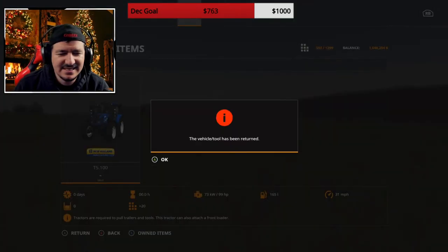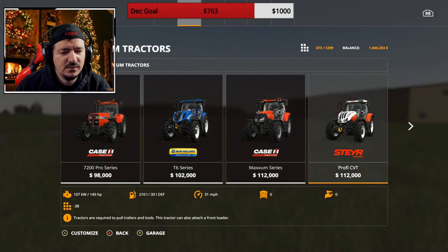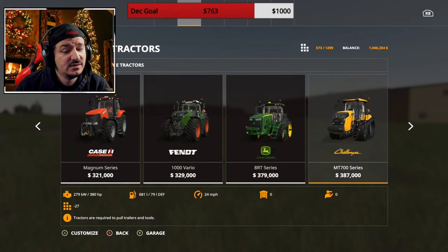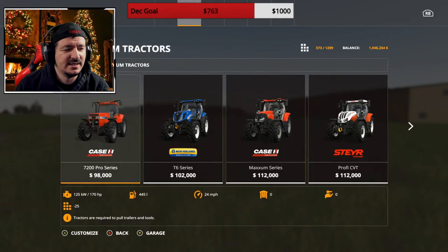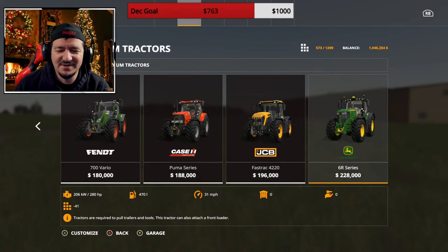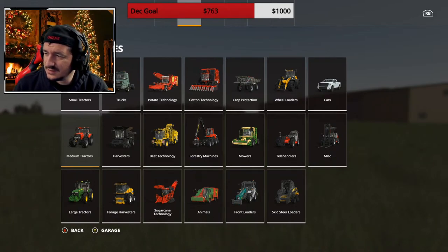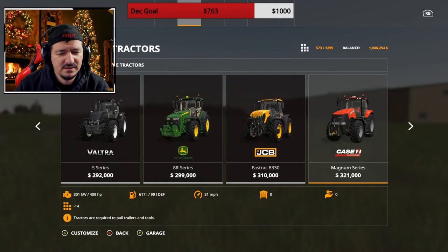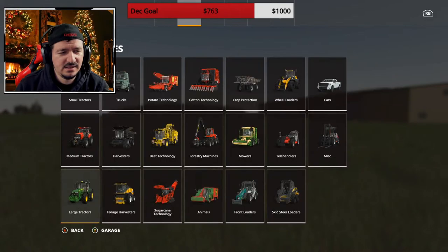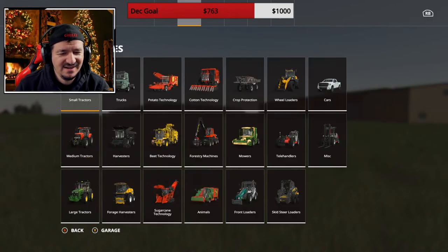So next one we got is another tractor, and this is the Vultra T Forest Pack. So where is this at? Maybe in large tractors? Vultra T-Series, nope. Small tractors? Yes, there, wait, no, that's not it. Is this just the Vultra T-Series pack? No, it does have one. Okay, so where is it? It's not in there, not in large tractors. I did activate it, right? I hope. I don't think I activated it.